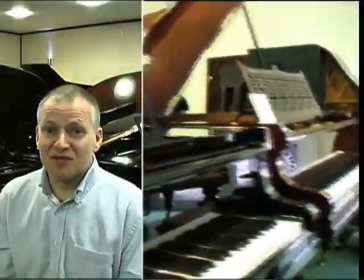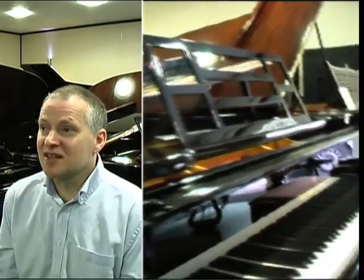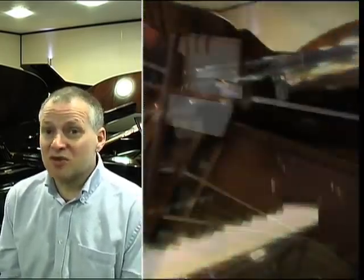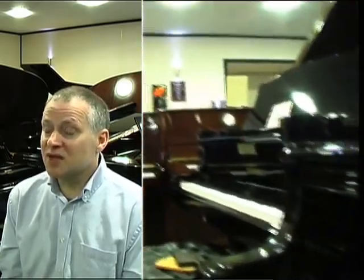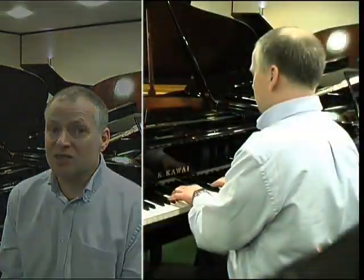It's definitely worth the effort coming to GSG Pianos. I have customers that do come out from all around the country. To get a range of pianos as big as this is very rare. We have up to 70 pianos in stock.